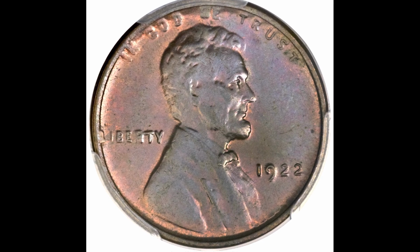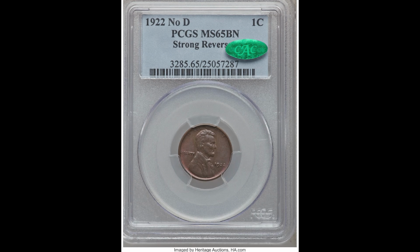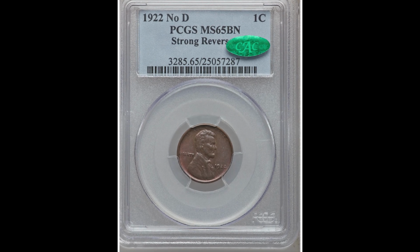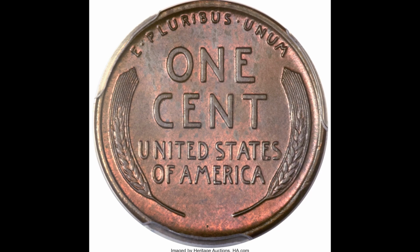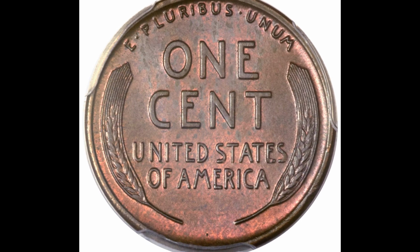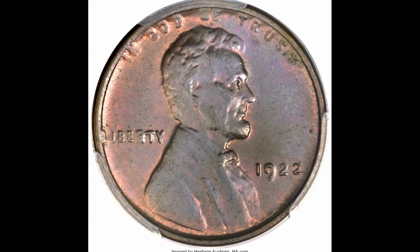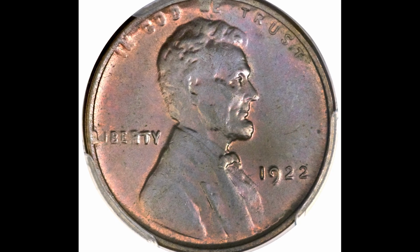So this is a 1922 no D 1 cent coin struck at the Denver Mint, graded by PCGS as mint state 65 brown with a CAC sticker, and this coin sold for $82,250, and I'm going to tell you why right now. So most 1922 coins are going to have a mint mark around the date there. This one does not, but it should have a D mint mark.